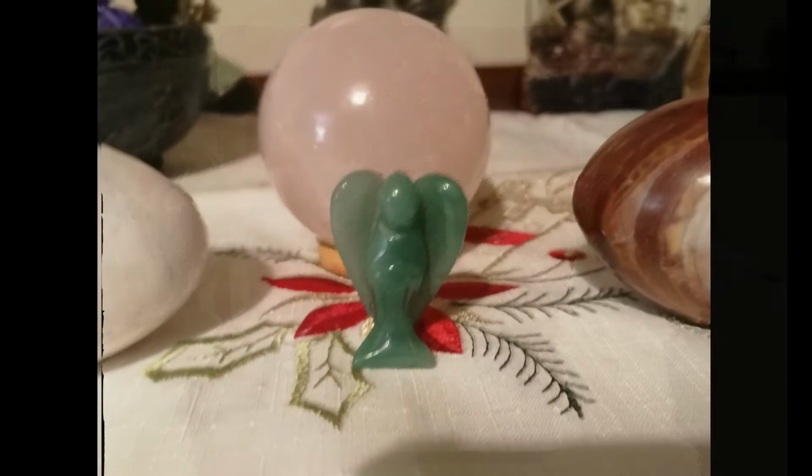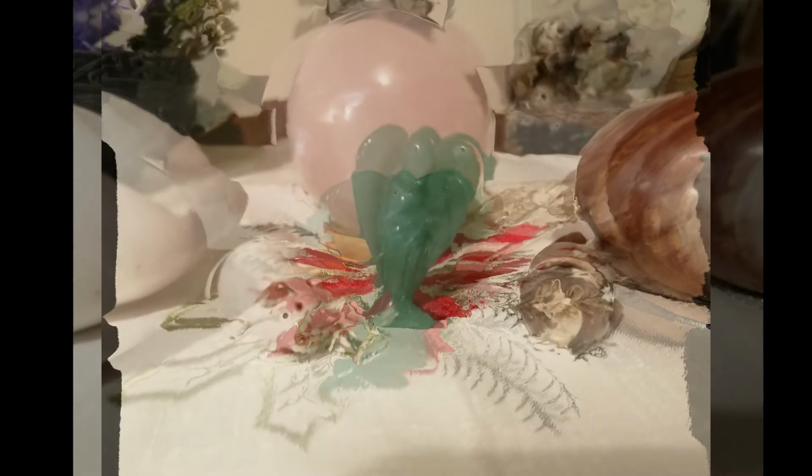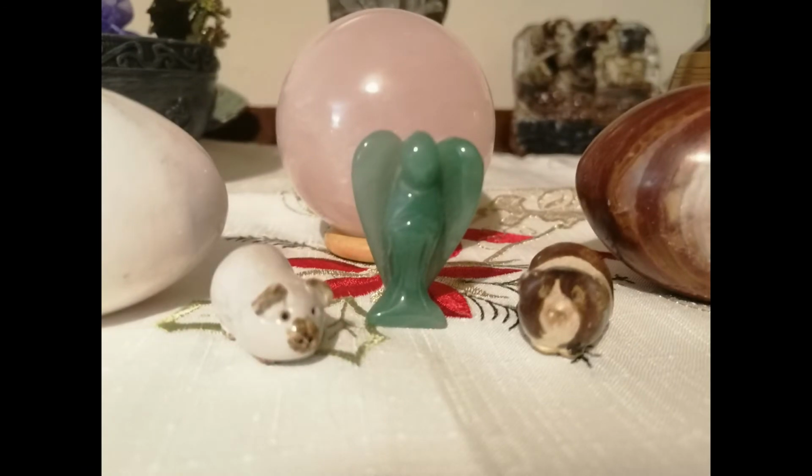And then coming up next, we have a little jade angel. Jade is a crystal that is designed for women. It is a woman's power, and this little one is designed to watch over. It's like a guardian. So it sits right at the front, in front of my rose quartz.